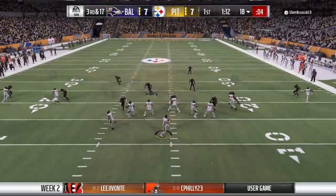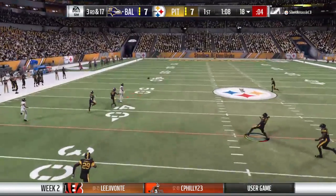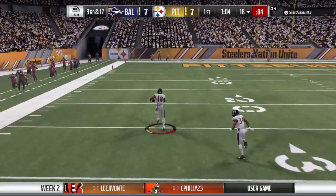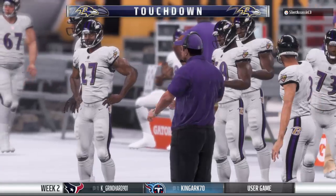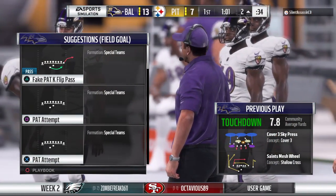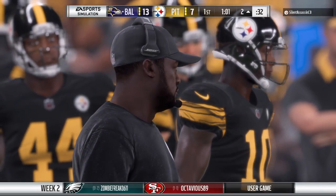The play clock's running down. Now on 3rd and long, they'll look to throw. It's brought in by Dodson. Josh Dodson, 20, 10, and all the way in for a Ravens touchdown. Josh Dodson, 82 yards, and the Ravens have taken the lead.